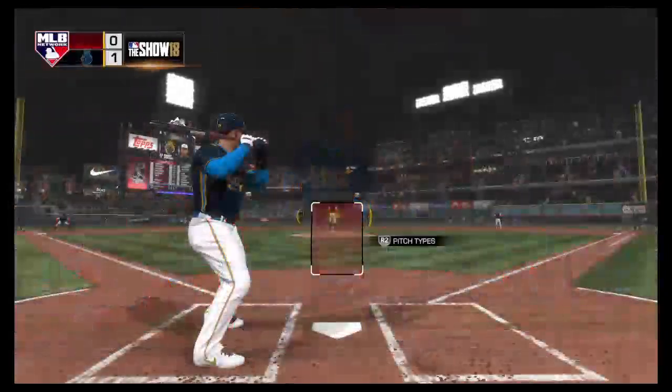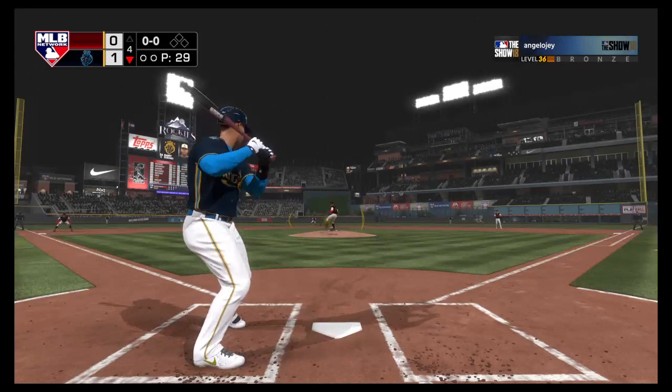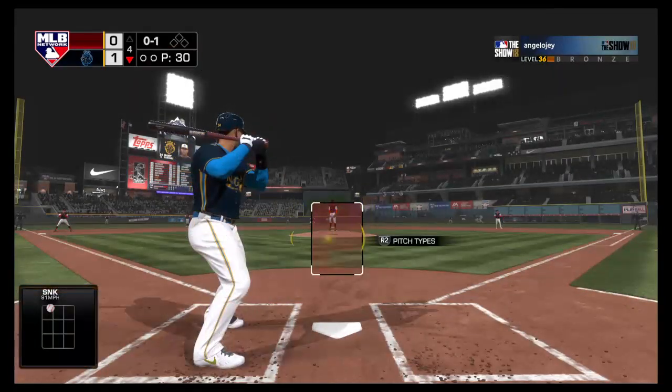Digging in to try it again, Gary Sanchez. He's 0 for 1 after grounding out in his only trip to the plate so far. Sinker to open the AB, in there for strike one.